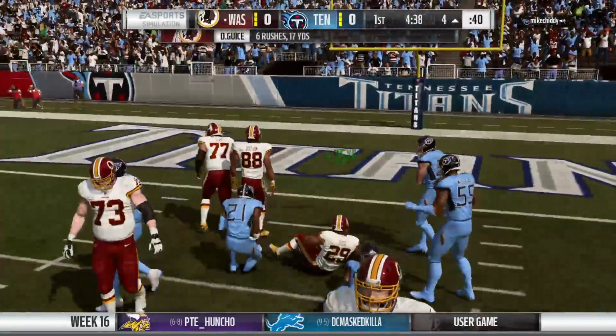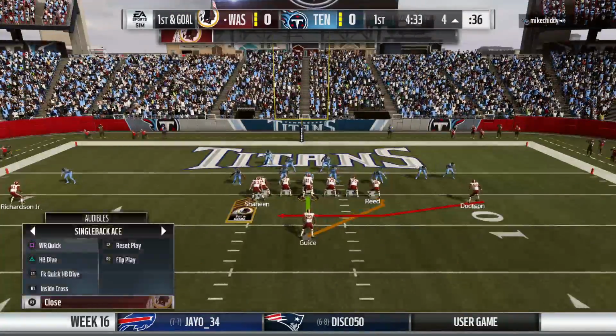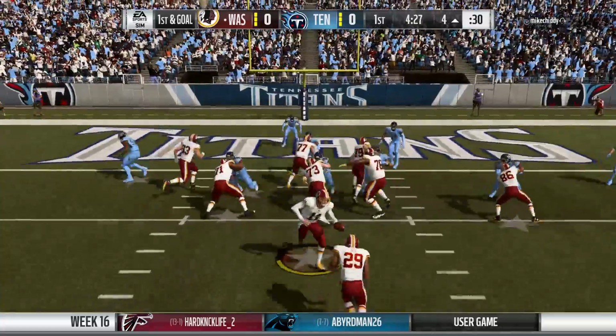And all the way down inside the 5 to the 4. They're able to convert on 3rd down, and that sets up a 1st and goal. A stop there on 3rd. They could have held him to 3 on this opening drive. Now they have to bow their necks on 1st and goal.